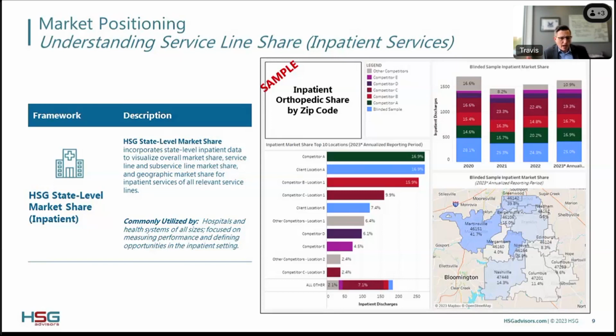And so this particular client, of course, the data is blinded. But you can see from a COVID standpoint that in 2020, their total market share was about 28% of the total orthopedic market, having fallen to 25% from an annualized perspective over that 3.5 year period. Leveraging inpatient data that way, to say that's a service line that we'll have to look at the financials to figure out if we want to be in, but having that awareness of our performance is critical as a part of the overall picture to understand how we're doing.